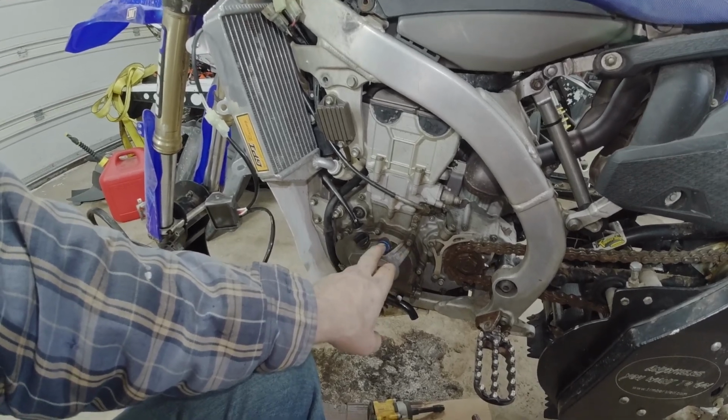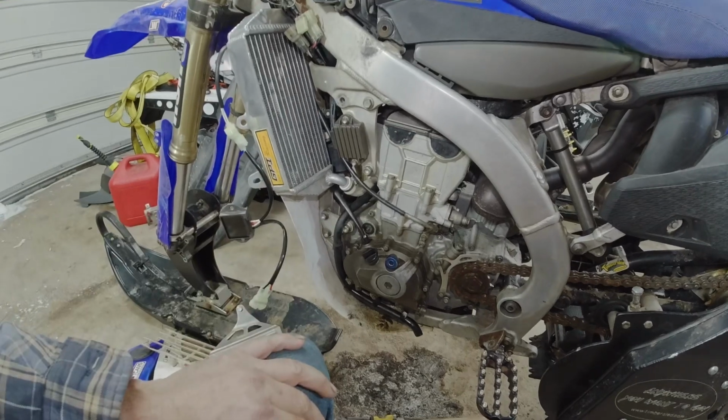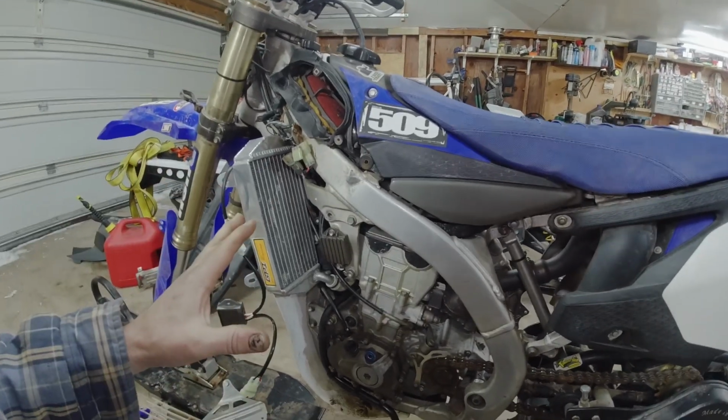And cleaned everything out the best I can. And I put the new stator in, I plugged it into the existing stuff, gave it a couple kicks, and I still don't have a headlight. So I'm not really sure on this. I got to dive more into it.